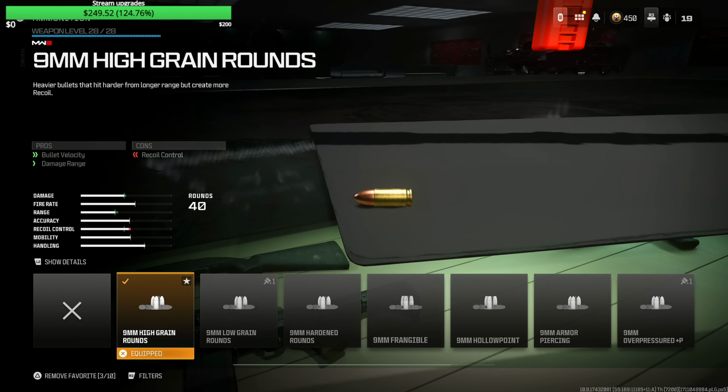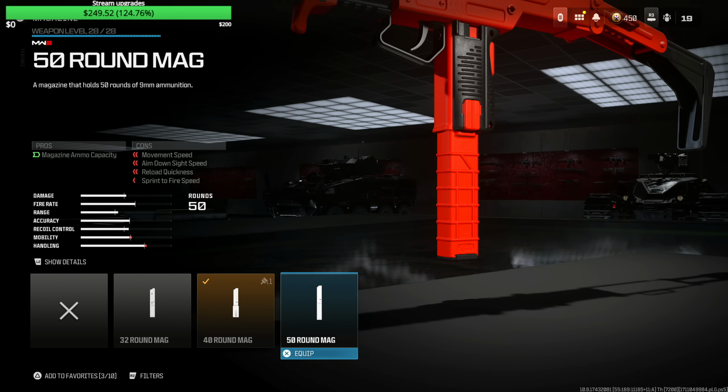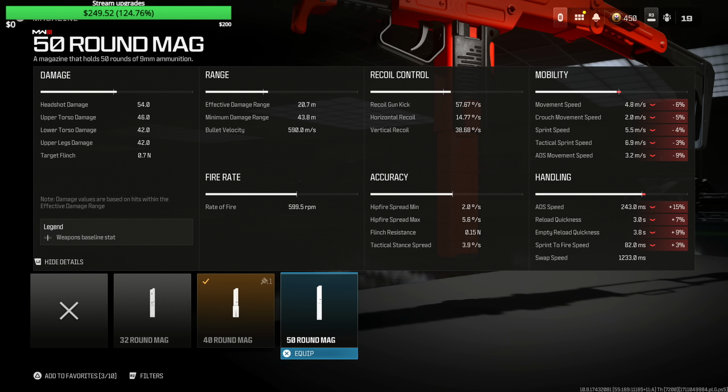And just to increase the bullet velocity even more, I put on the 9mm high grain rounds for bullet velocity and damage range. You do lose some recoil control, but with this gun and its recoil pattern, which is odd as it is, you're not really going to notice it. Put on the 40 round mag, but the 50 is an option. You're just going to have more cons. You guys see more in depth what you're actually going to be losing, so weigh your options and see if you actually want that. I just don't think it's worth it, so I like 40.